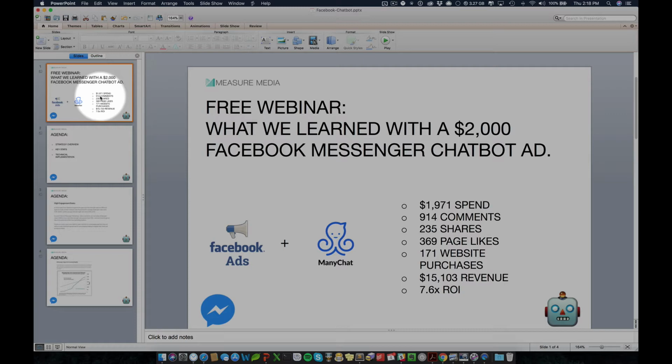Got 914 comments, 235 shares, 369 page likes, 171 website purchases. That's sales, actual checkouts on their e-commerce store, for $15,000 and change in revenue, for a 7.6x ROI. So we spent $1,900 and generated $15,000 in sales. Pretty good little test, and we're in the process of implementing a bunch of these with this client and others.